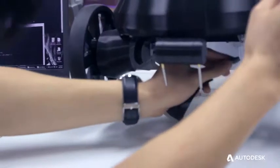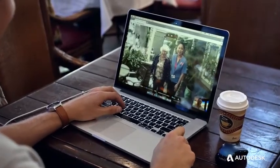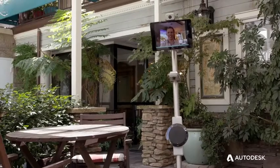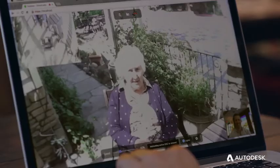Right now we're building a personal consumer robot that allows remote users to dial in, control the robot, move around in the home, and interact and communicate with local people. The first prototype is to allow us to connect back home easily so that families can come closer again.